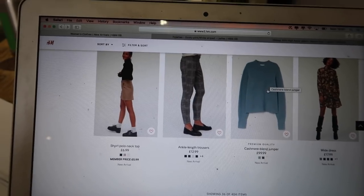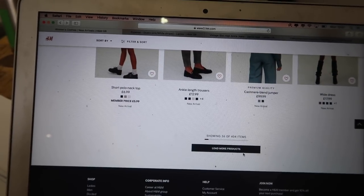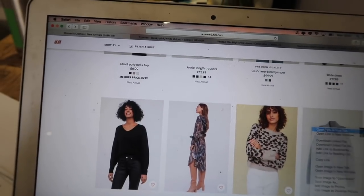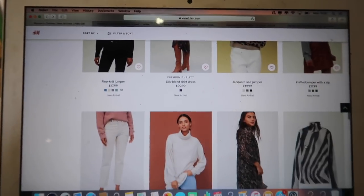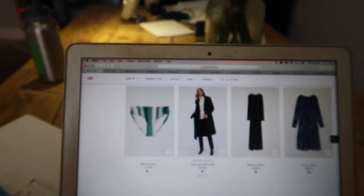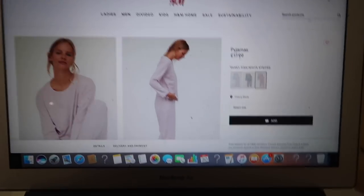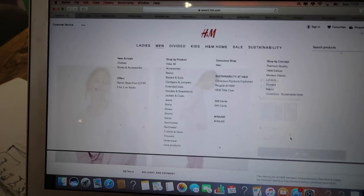I love the color of this. I'm gonna look at it, but that is a lot of money for a jumper, $99.99. That is not... $17.99. Bargain. Okay, now I'm gonna look through my things. So pajamas, 100% getting these.